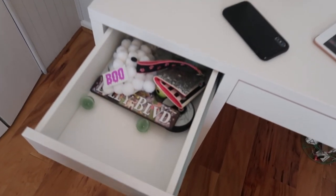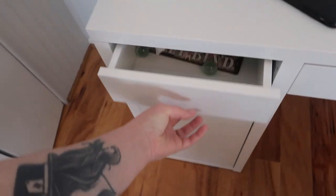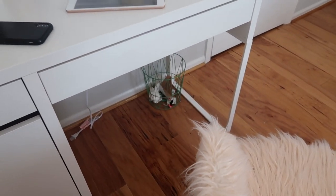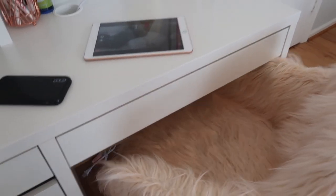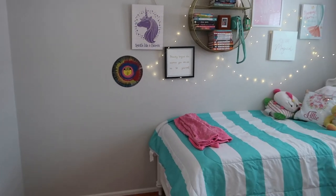In here she's got random things. And I don't even think she's got anything down there. And then right there she has her trash bin, which we got from Target's dollar spot. So that is Lillie's room. Quick turnaround.